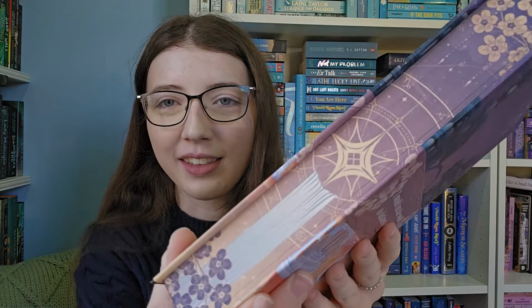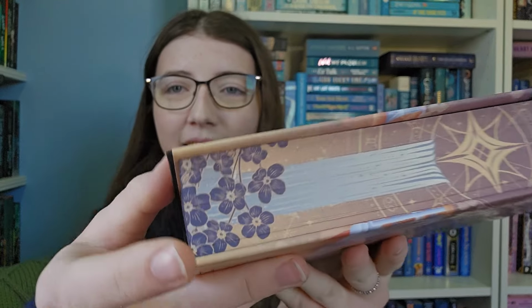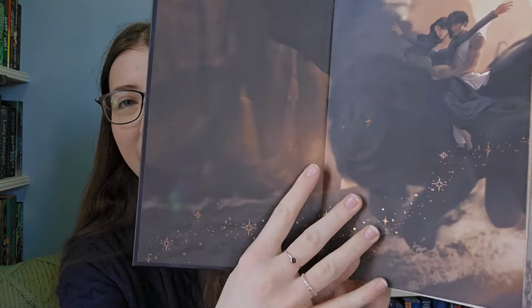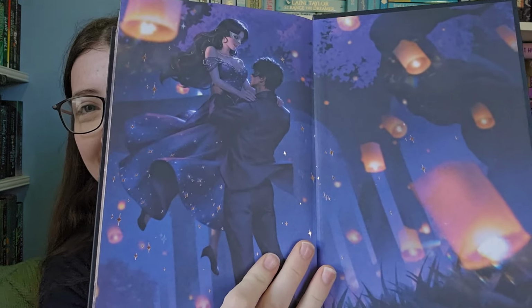And then you have got solid top and bottom sprayed edges and the most stunning sprayed edges. Oh my goodness, look at those. Oh, I'm obsessed with the flowers here. That is absolutely stunning. So end papers, first of all, we have got foiled end papers. So this is the front, this is the back. Look at that. That is so gorgeous. Oh my gosh, I am obsessed with this edition already.